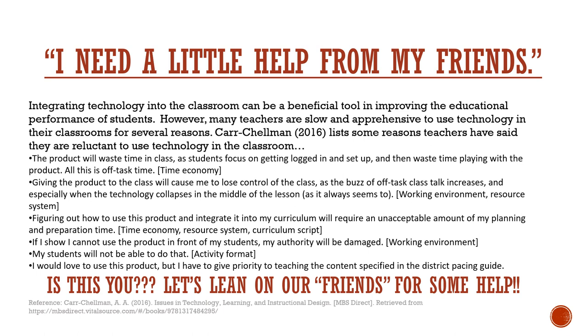They say it'll be a waste of time in their class. Students focus on getting logged in and set up. It's a waste. It takes up too much time. It'll cause teachers to lose control of their class as the buzz of off-task class talk increases, and especially when the technology collapses in the middle of the lesson. I think we've all been there as educators.